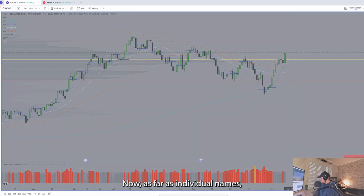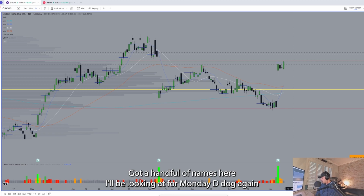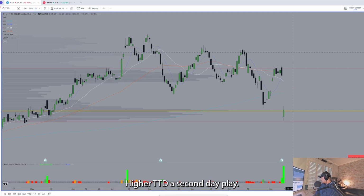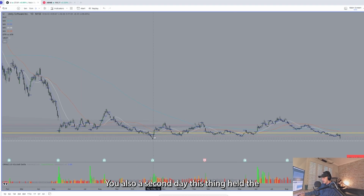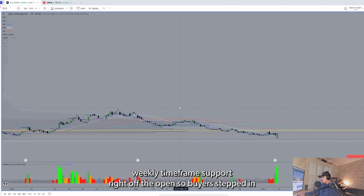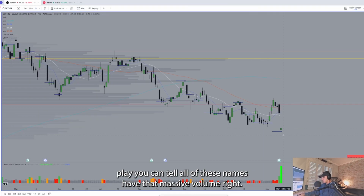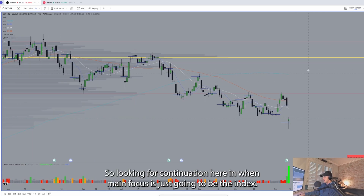Now, as far as individual names, scans were pretty dry. Got a handful of names here I'll be looking at for Monday. DDOG again, tight consolidation. This looks pretty good for a leg higher. TTD, a second day play. We'll be looking for continuation of today's move. U, also a second day. This thing held the daily and weekly time frame support right off the open. So buyers stepped in there. We'll be looking for continuation. And then WYNN, another second day play. You can tell all these names have that massive volume, right? We love those stocks in play for individual names. So looking for continuation here in WYNN.